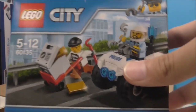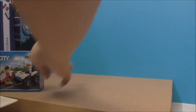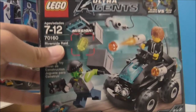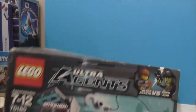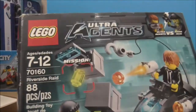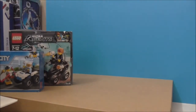So yeah, I got this LEGO City police set, which I forgot the name of, but it's just this mini set that I found for 40% off or something. But yeah, so I got this old set, which is the LEGO Ultra Agents Riverside Raid. And yeah, so you can see it's a US packaging, so you know, nice to get it, I guess. But yeah, just an old set that I've gotten.